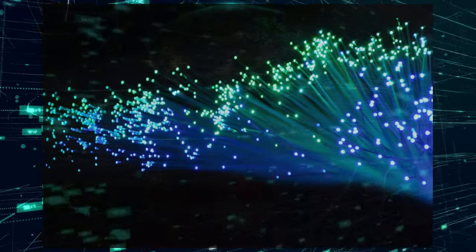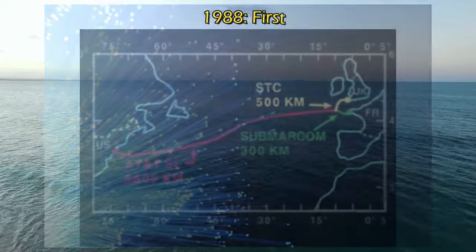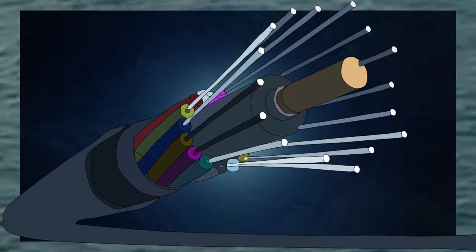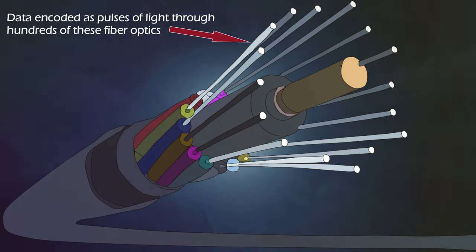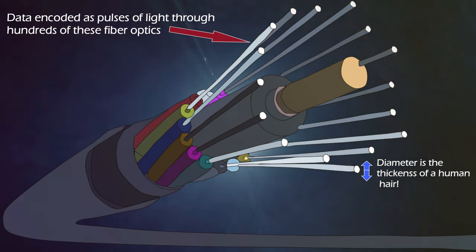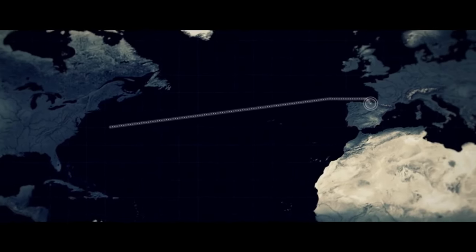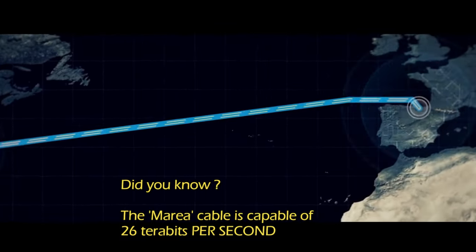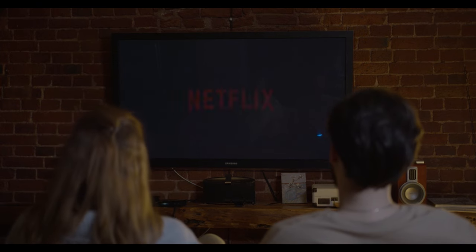And fast forward a few more decades, and the world shifted to the vastly superior technology of fiber optic cables, with the first transatlantic cable laid down in 1988 with the TAT-8. With these fiber optic cables, the data is encoded as pulses of light through the hundreds of fiber optics made of glass and measuring only the diameter of a human hair and enclosed in a cable about the size of a garden hose. Can achieve mind-boggling data transfer speeds of 26 terabits per second, like the Morse cable running from the east coast of the US to Spain, which for the sake of comparison would be enough to stream almost a million 4K films at once.